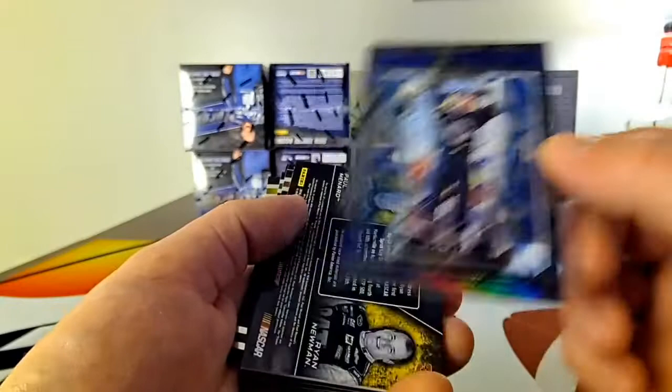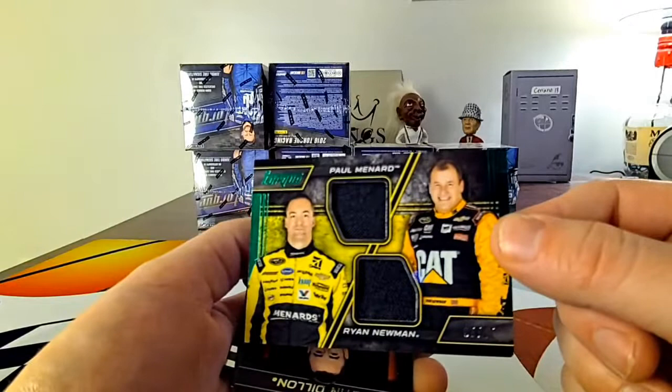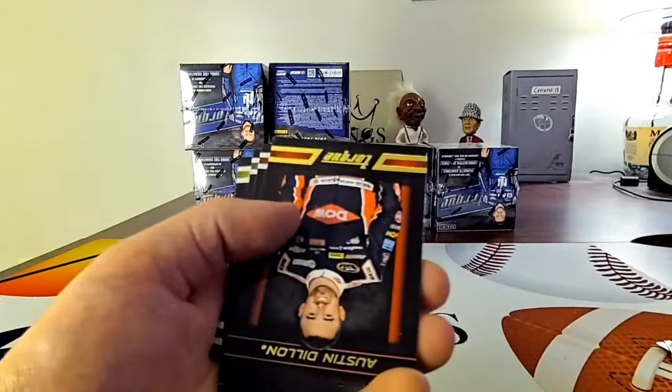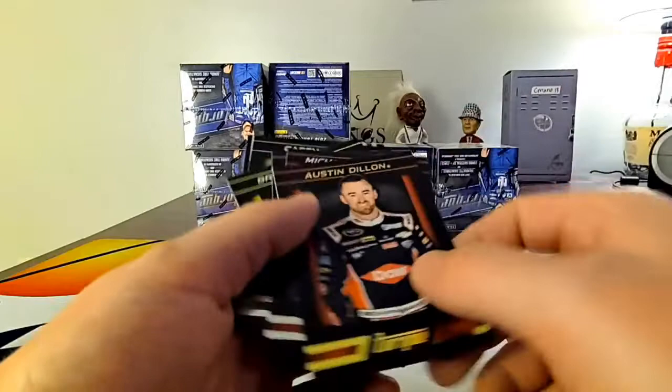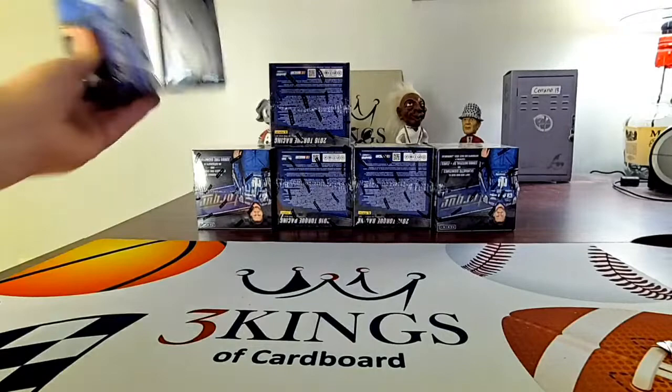All right, first random Paul Menard, Ryan Newman, dual material, 5 of 25. We'll random all these duels at the end. And if somebody has both drivers, then you'll win it either way. That's the first thing I thought about when they said they were trading him is like Bosa, and then, yeah, that's kind of gross. Brandon Jones, rookie. All right. Yeah, Chargers are closer to winning.